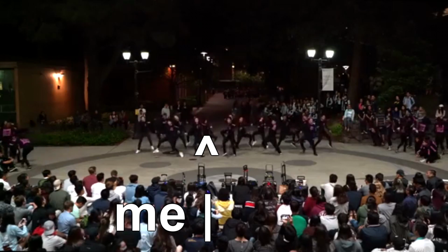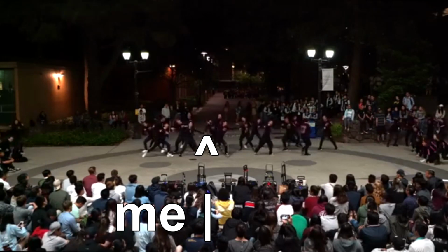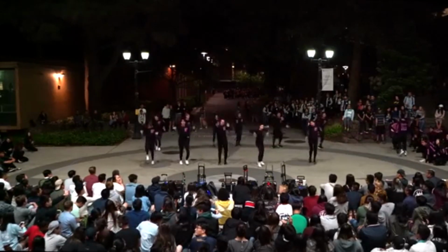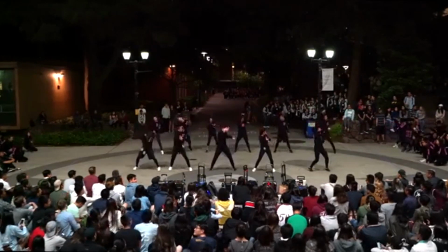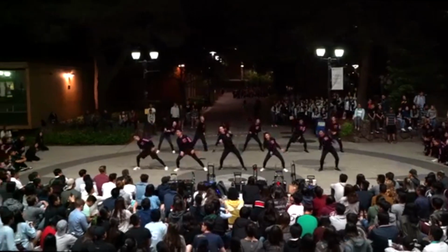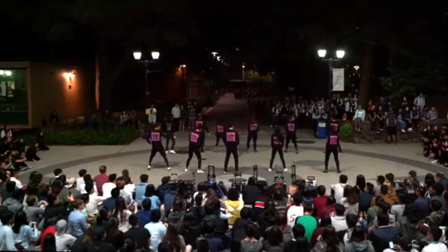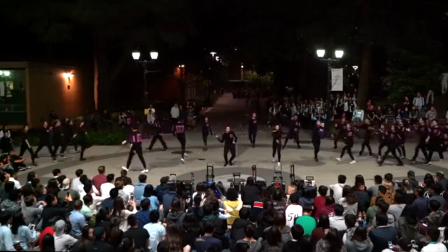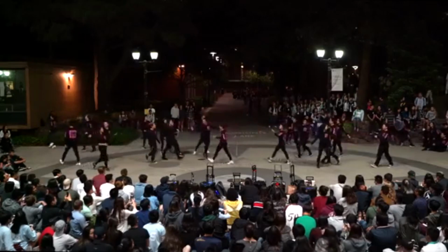And so AFX is really, really fun because you get to meet a ton of people. Like there might be 50 people on your dance team that you get to meet, and then you see each other every single dance practice. I did AFX the summer after my freshman year during the summer sessions, and you could also do it in the fall or the spring as well.